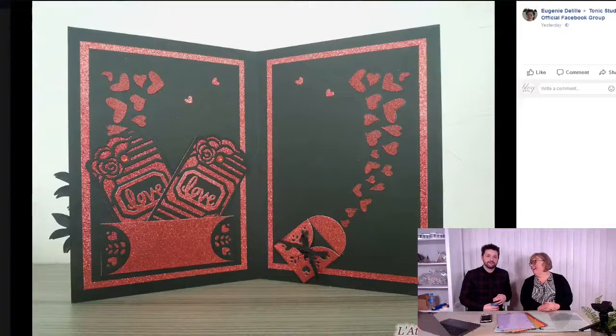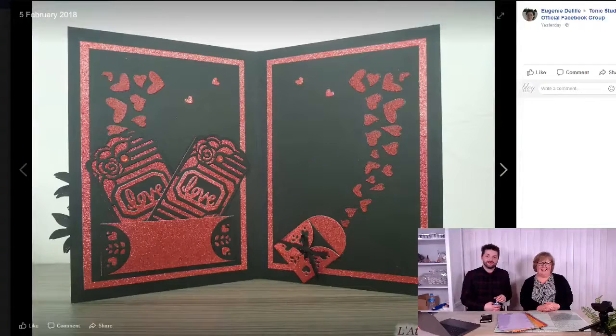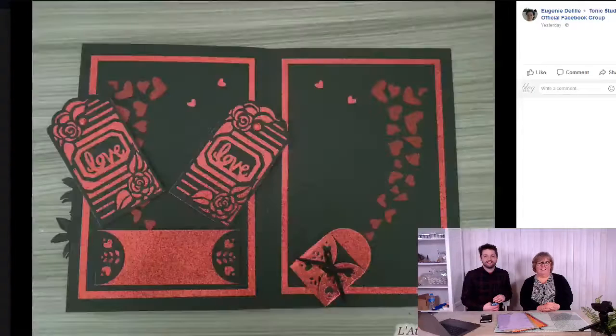Oh, and these are our little sweet nothings. Look at the way they've been used. Brilliant. Loving all those little hearts. Just sending some love up. We're feeling the love, Eugenie. Awesome. Stunning. Absolutely stunning. Thank you. Wow, lovely. I love those coming out of that envelope. It's lovely, isn't it? Really good.